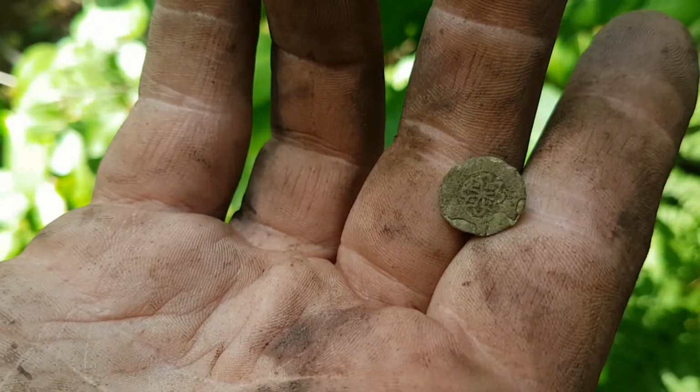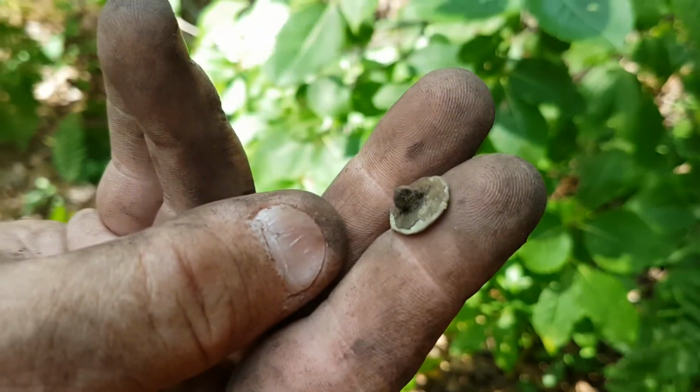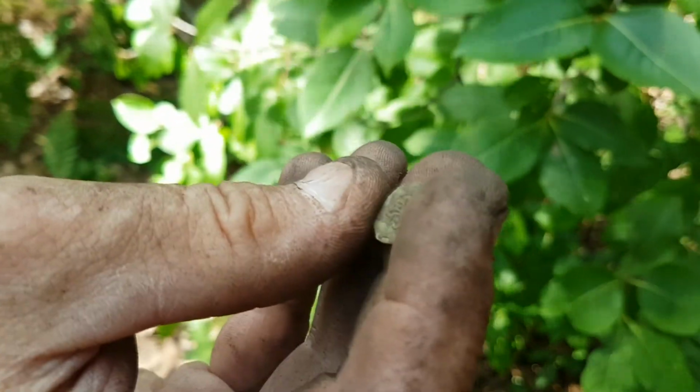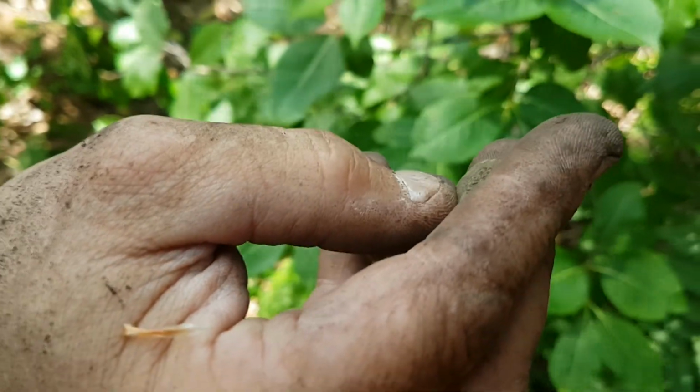Nice find, Johnny. That's French. Yeah, still got the shank on it and everything. Nice find, up on the hill too. You know, like they set off over the rocks from the campground.